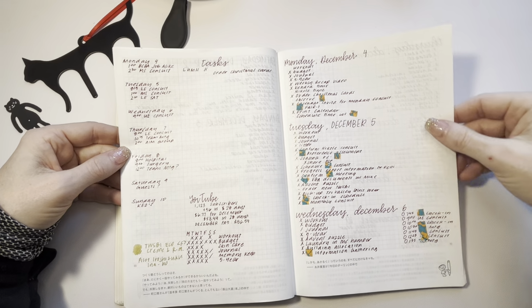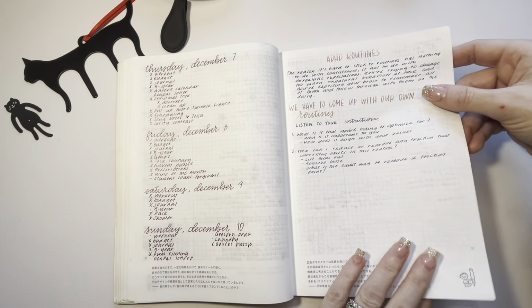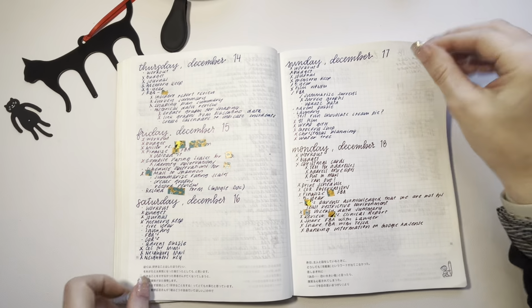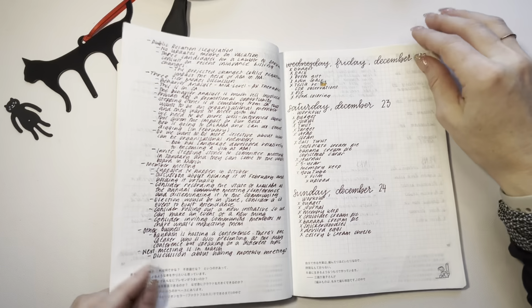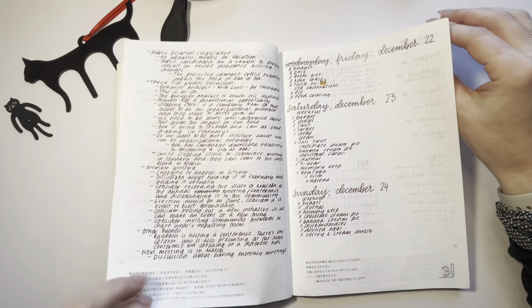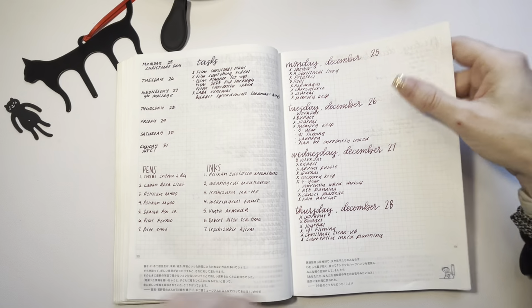Now we're into December. I got my TWSBI Eco Creme in rose gold, and I put Pilot Iroshizuku in there. And then we get into my jewel-toned December colors. These were notes from a board meeting that I went to.